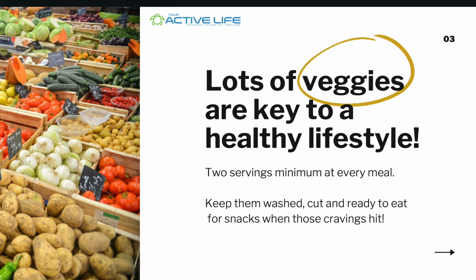They will hit. You will be looking in the fridge or the cabinet. Old habits die hard. And the first thing you want to see when you open that fridge is prepped carrots and celery, or whatever your veggie is, soaking in nice cold water and ready to go. In between meals, snack on vegetables.